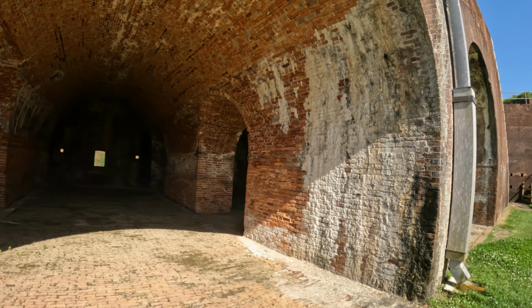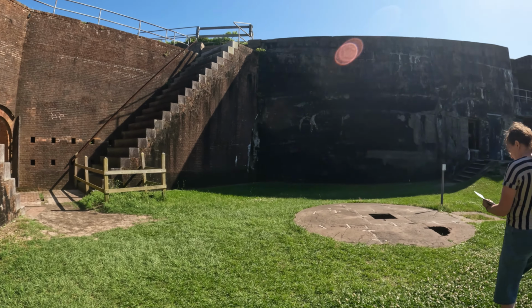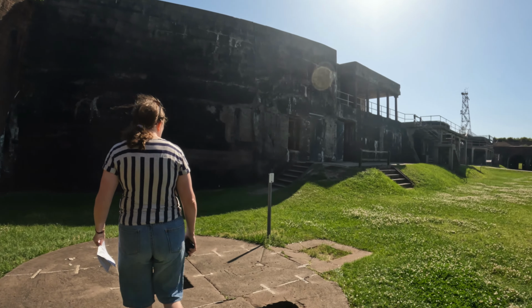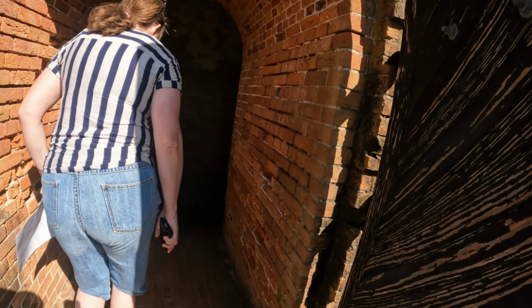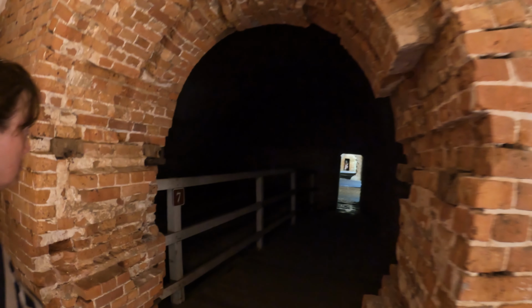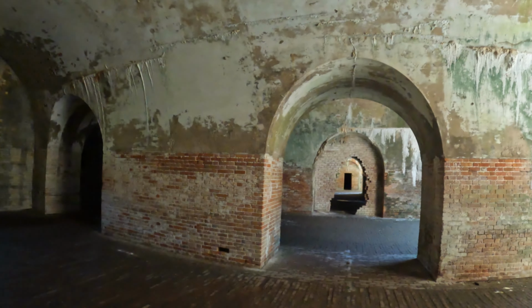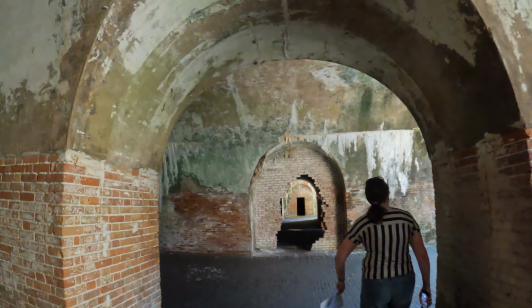Yeah, so they got another powder magazine over here. It would be the same as the one we went in down there. This looks like 8, but the number's been rubbed off, doesn't it? It doesn't feel too large to be honest. Wow. Some more guns in here.